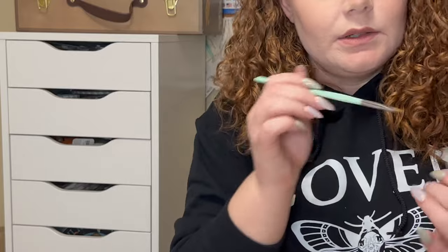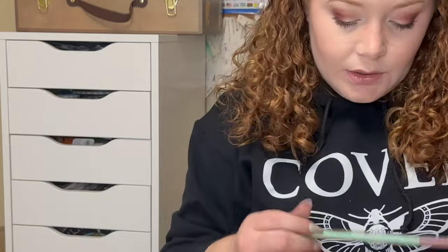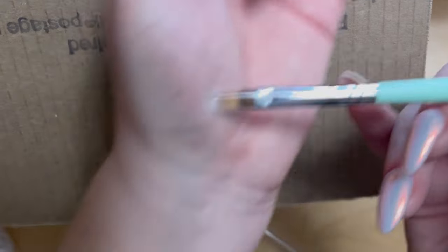So you pick up the glitter, tap it on the nail. I'm never good at putting those plastic caps back on. Every time I see somebody else do it, I'm like, yo, how'd you do that? Okay, and then let's see what this one is. We'll see if it's another ombre. It is another ombre brush, as you can see, exactly the same. So we'll pop this one in the giveaway box.